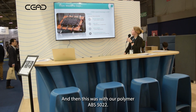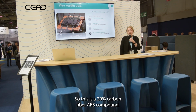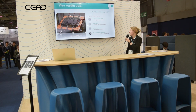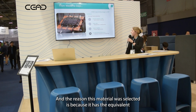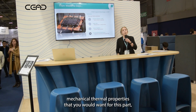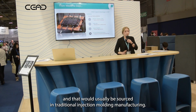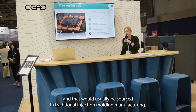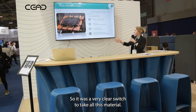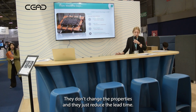And then this was with our Polycore ABS 5022. So this is a 20% carbon fiber ABS compound. And the reason this material was selected is because it has the equivalent mechanical and thermal properties that you would want for this part, and that would usually be sourced in traditional injection molding manufacturing. So it was a very clear switch to take on this material. They don't change the properties, and they just reduce the lead time.